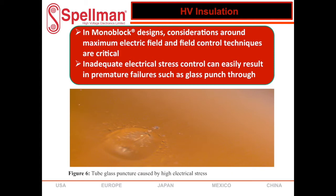All right, so in monoblock designs, considerations around maximum electric field and field control techniques are critical. We say it in the high voltage power supply business: every morning you wake up, you're in an arm wrestling match with the forces of physics. So you're doing that on the generator side, but when you're building a monoblock, you're actually forced to do it with the tube and the integrated package as well.